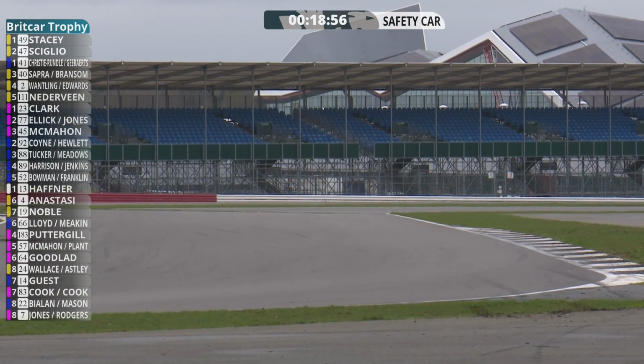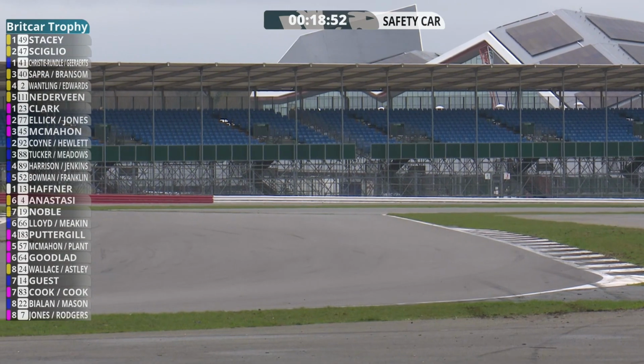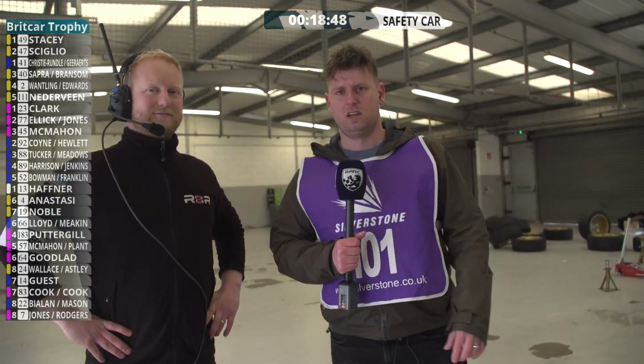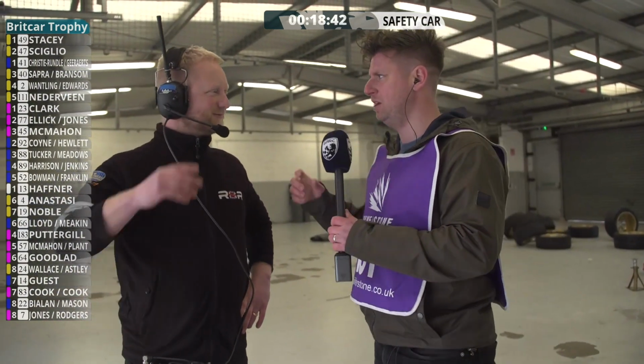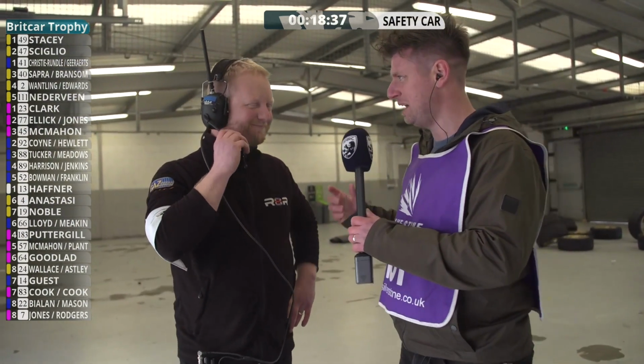I can hand back down to Ian just before we get this race back underway. He's talking to Rob Boston Racing. Right, everybody, welcome down to the pit lane. We've just seen Will Stacey go out back on track from his pit stop, but it looked like you might have just missed the safety car period right at the start. That wasn't planned, was it?